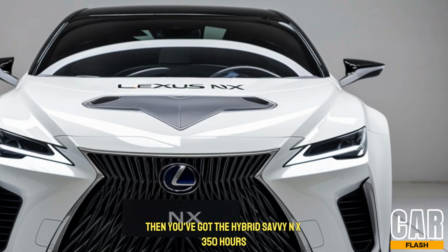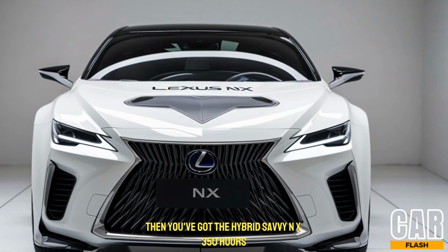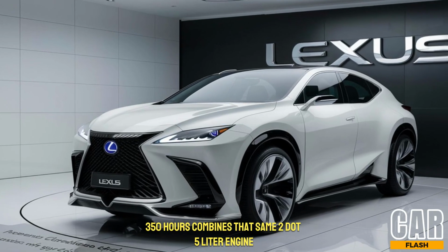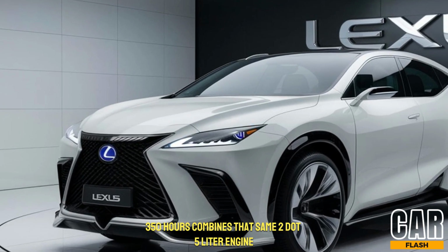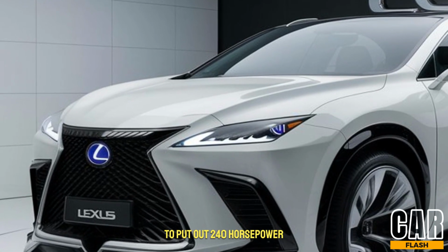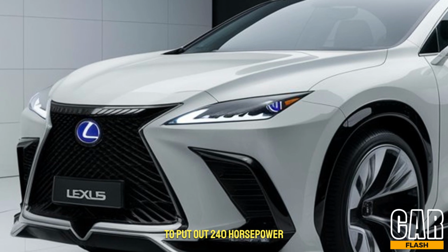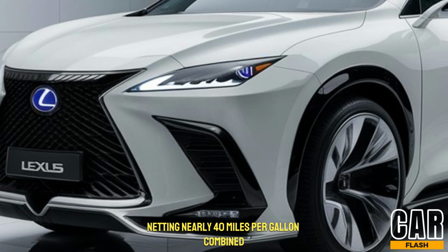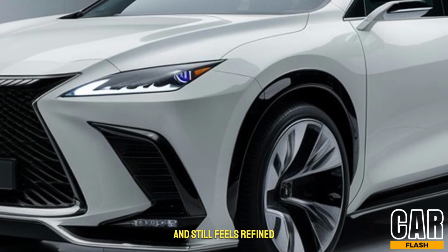Then you've got the hybrid-savvy NX 350h and the NX 450h Plus. The 350h combines that same 2.5-liter engine with dual electric motors to put out 240 horsepower. It's not a rocket, but it's efficient, netting nearly 40 miles per gallon combined, and still feels refined.